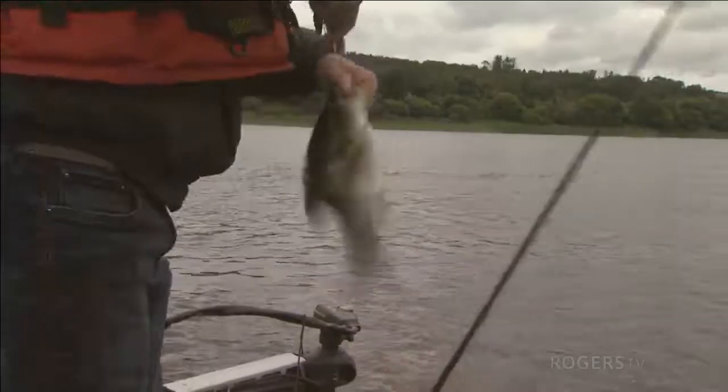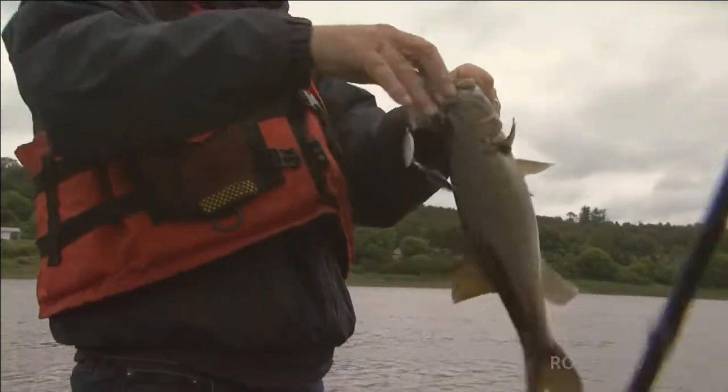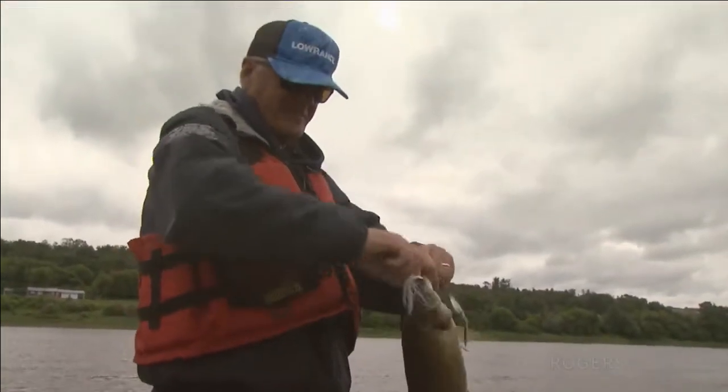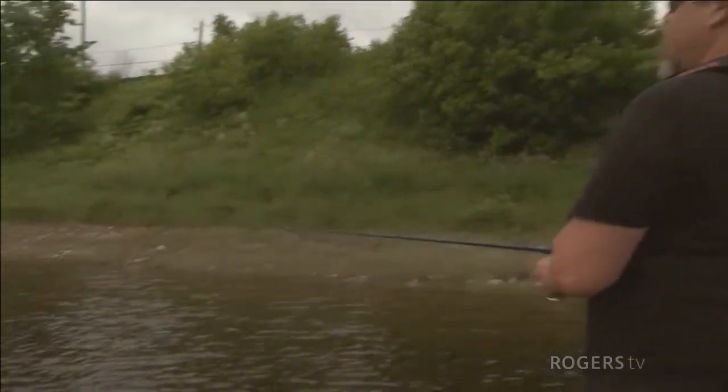There he comes. Doesn't want anything to do with me getting that hook out of him. There we go. Again, same thing, trailer hook again. So they're coming after it slow to hit the bottom? I don't know. He got that good.